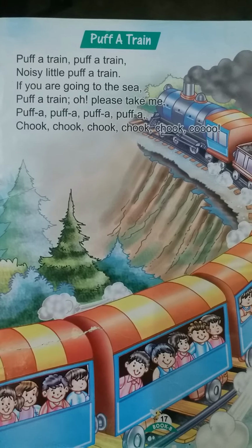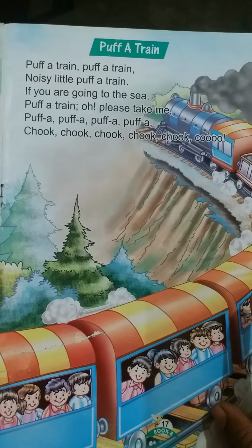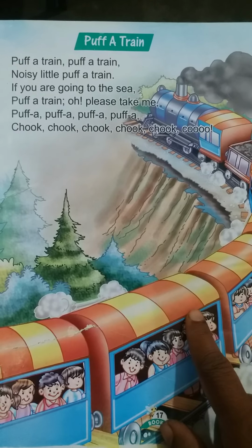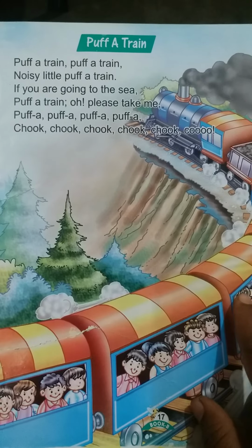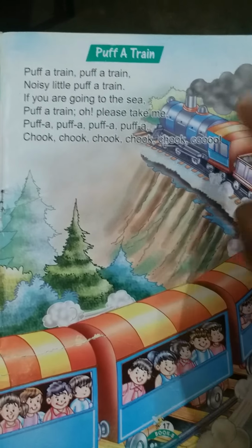So children, let's say together. Puff a Train. Okay. Puff a Train, noisy little Puff a Train. If you are going to the sea, Puff a Train, oh please take me. Puff a, puff a, puff a, puff a. Chook, chook, chook, chook, chook, chook, chook.